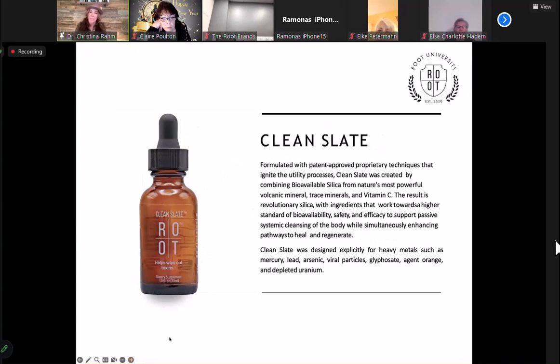Let's go through the next slide and talk about Clean Slate. Clean Slate has a proprietary technique that I think you guys know. I worked on this product in 2015, and then I kept working on the product. I think there are other products out there that I worked on. I don't benefit from that financially, but there have been many things I've done as a scientist that I don't benefit from financially. I worked on different projects, and I really wanted to just get products out there to help people. This particular product was really important to me.